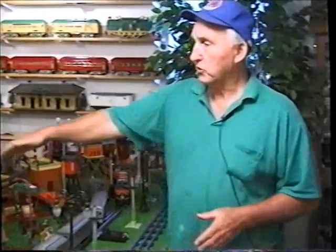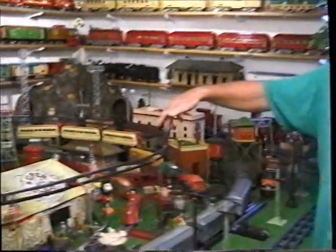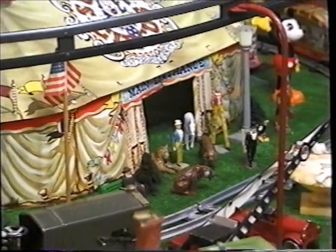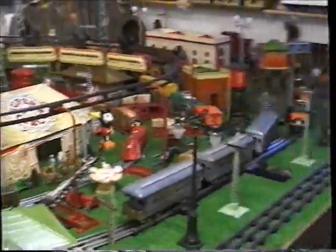What would you like to tell us about first? Well, first thing, a lot of them probably have never even seen. It's something simple, but this was made by Marx, and it's just really a neat piece. It's a circus, and I set up a circus scene with the little Mickey Mouse circus set. I try to put a lot of things in little dioramas, so you accent the piece with something else, and instead of just saying I've got a circus train, I make it look interesting to the people that come.